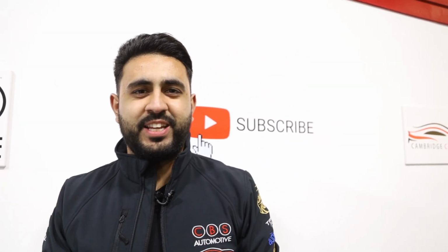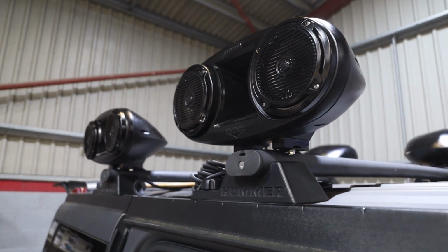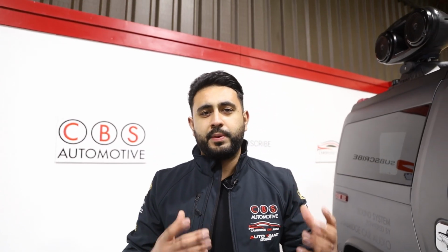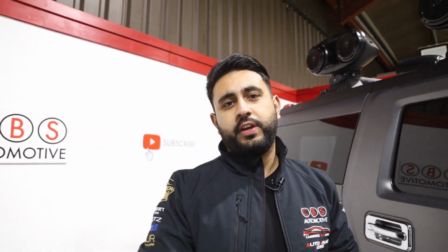Cannon Run love to set new levels, and that's why they've set us this challenge of transforming this Hummer H2 into an external PA system. We're using marine grade speakers, we're using amplifiers to basically make this system absolutely rock. This vehicle will be used at events as a marketing point of view. Jay will be able to stand on the vehicle, stand near the vehicle, and talk to the hundreds that are on the rallies that he organises. Absolutely amazing events.